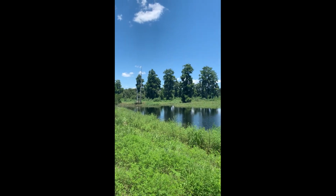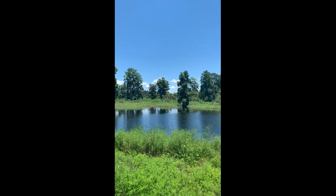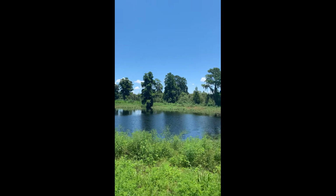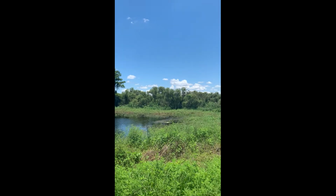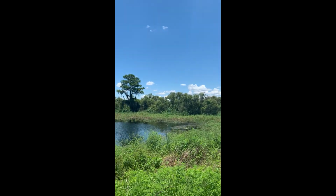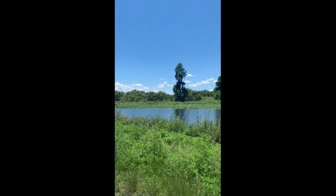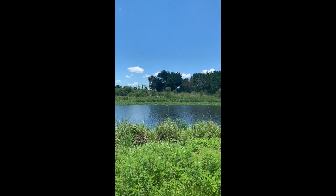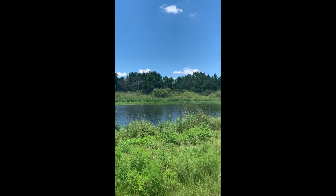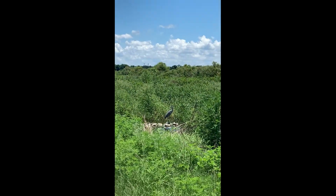See if I can get some still shots of them. Hang up on the top of that tree over there. I don't want to zoom in because I'm holding my big camera with one hand. But each side of the trail, lovely wetlands. And look who we have there.